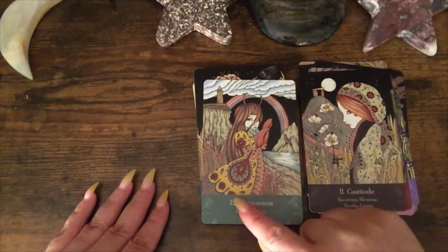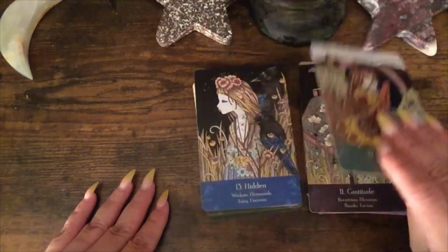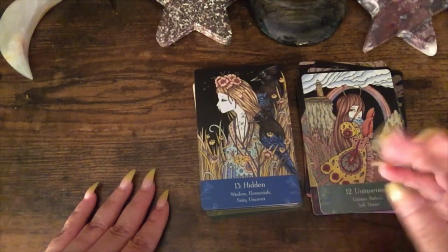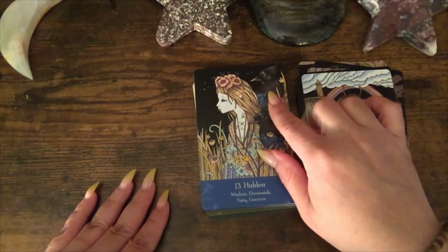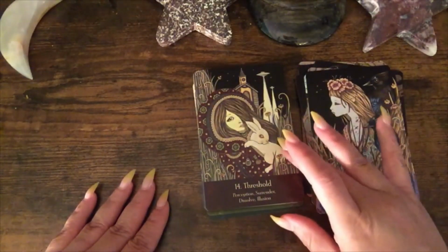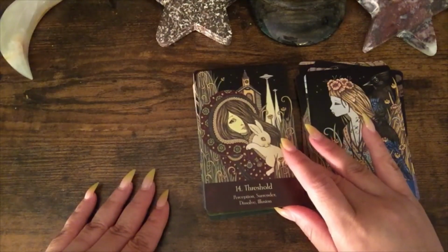Look at what she's wearing here. Uniqueness. Wow. Hidden. Wisdom, elemental, fairies, uncover. I like that she has this bird here. I'm not sure what type of bird that is. Very interesting. Threshold. Perception, surrender, dissolve, illusion.